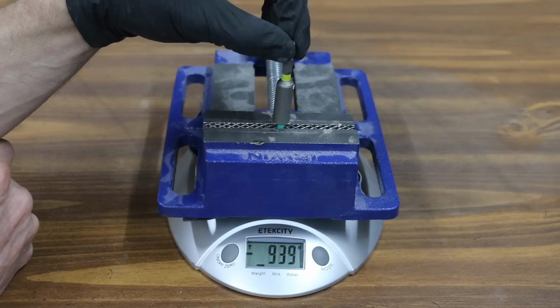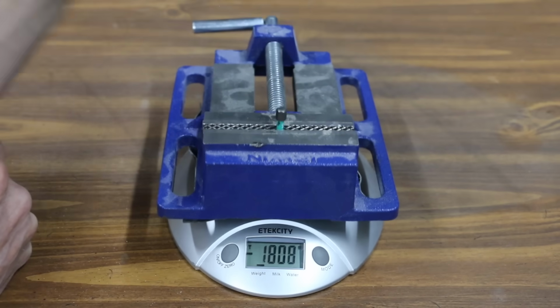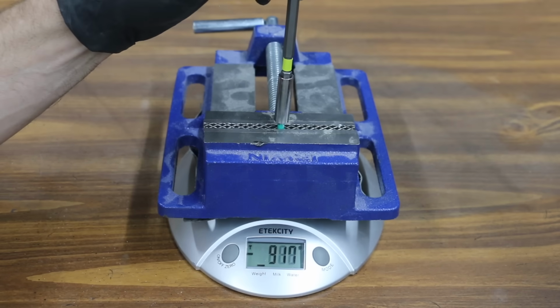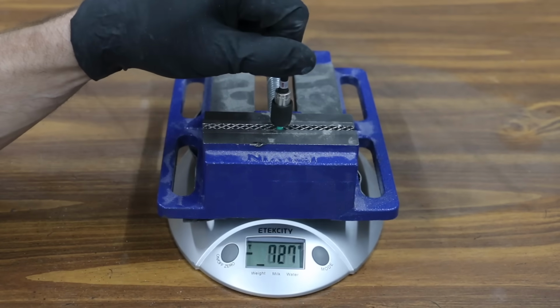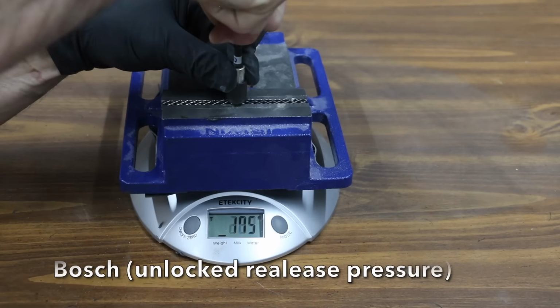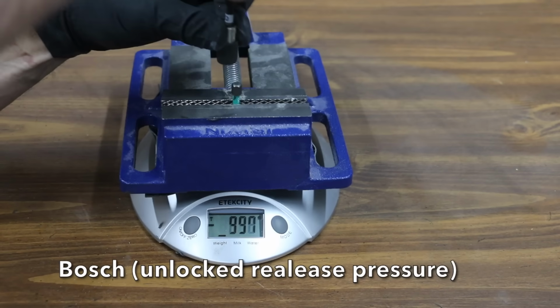Ryobi short bit holder has a pretty strong magnetic pull at 1,098 grams. The medium length is pretty strong at 811. The long bit holder did well at 992 grams. In the locked position, the Bosch easily held over 3,000 grams of pressure. The Bosch has a really strong magnet and it takes nearly 1,000 grams of pressure to remove the bit.